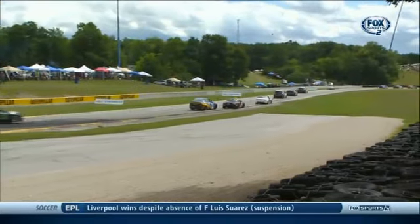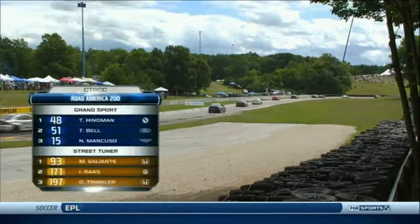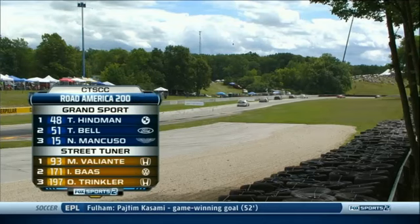Road America, one of the most iconic racetracks in North America. They've been racing here for more than half a century. And right now, the Continental Tire Sports Car Challenge Series having a great one from here in Wisconsin.